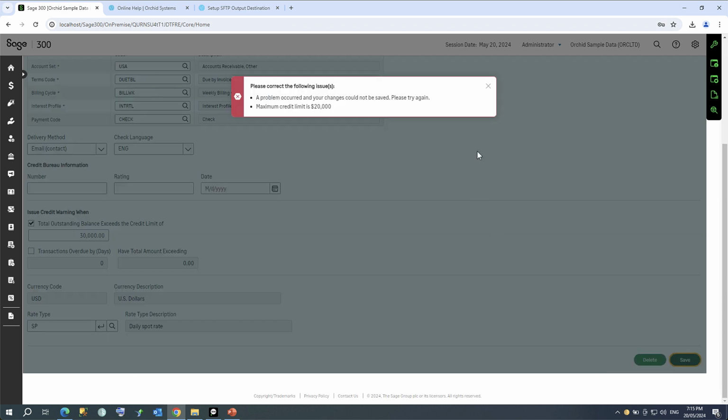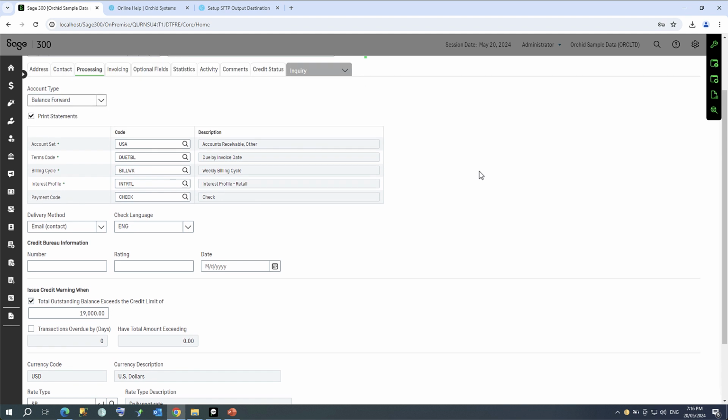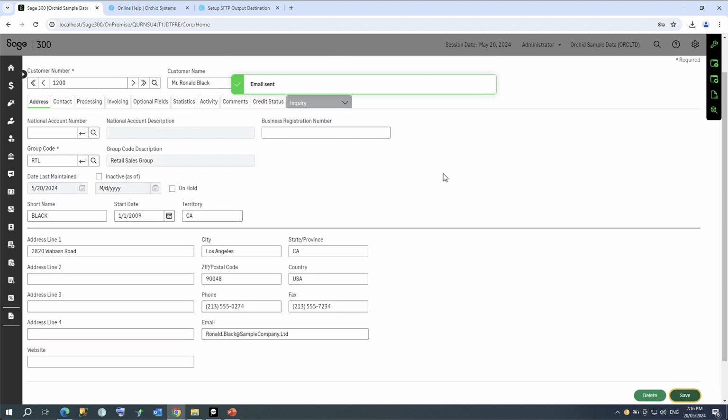When I save, my validation kicks in. It says the maximum credit limit is 20,000. It looks like a Sage error message, as if Sage has validated that credit limit. Now, I know my maximum is 20,000, so let's make it 19,000. As I'm now saving successfully, a log entry is created and an email has been sent to the configured person.